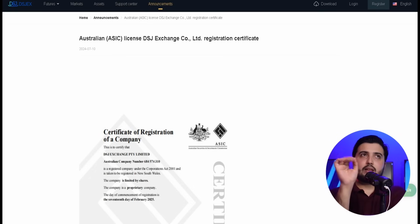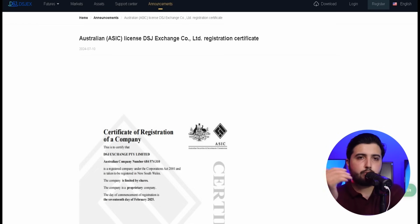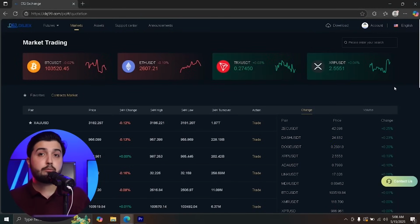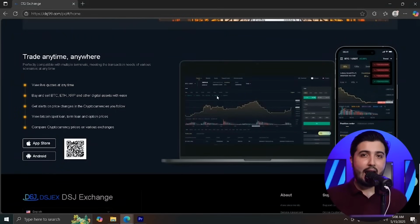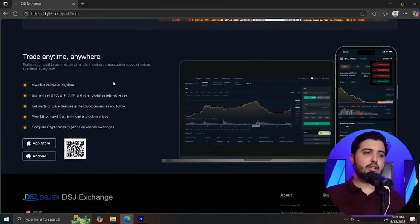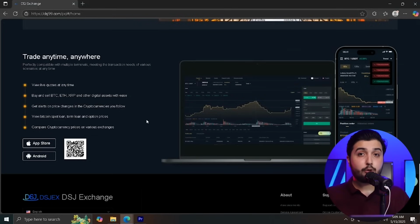Now, here's something that I personally really liked: the platform isn't just designed for trading pros, they have made it user first. There's 24/7 multilingual support, and they have a mobile app that's really smooth on both Android and iOS. So if you're on the go, like most of us these days, you can monitor markets, place trades, get alerts, and even compare rates across different exchanges. You can do all of this from your phone. So it's the kind of accessibility that makes trading feel less intimidating and more like something you can actually do from anywhere.